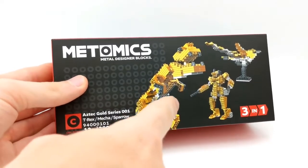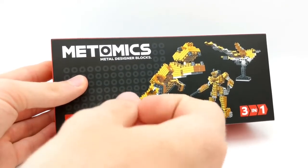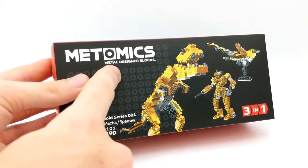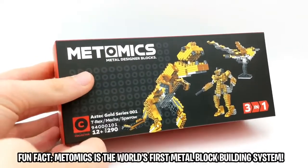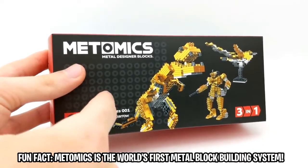Now, what I really like about these models is how metallic they are. You guys can see the colors here with that very bright gold and shine, and that is because they are actually metal bricks. They are not just standard Lego plastic bricks, which I thought was really interesting and what really makes me interested in this building block set here.